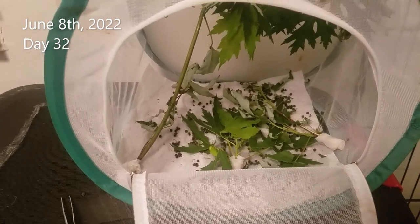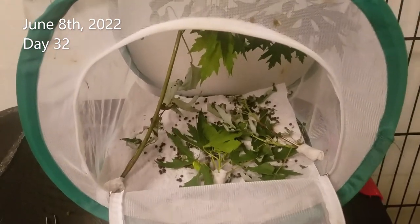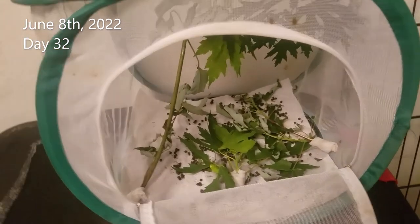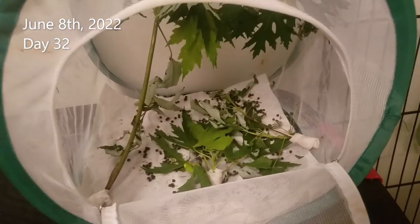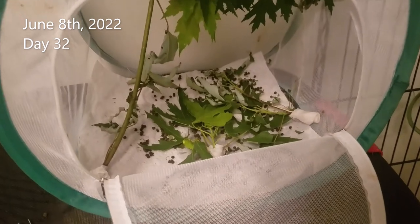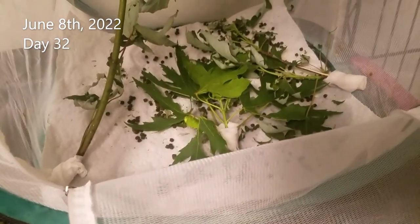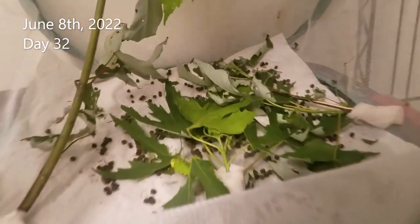Hey guys. So here's another update on the Polyphemus caterpillars. I am extremely tired. So... I'm going to put on the screen, like I said I would last time when I did the other one, how many days old they are. There is 7 in here. I'm pretty sure we had 7 last time.